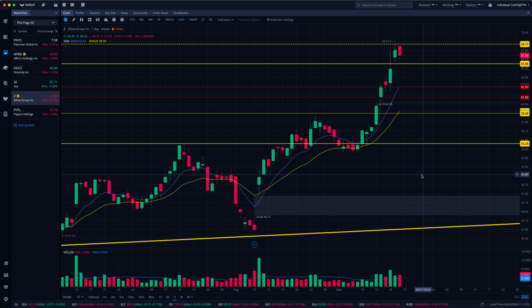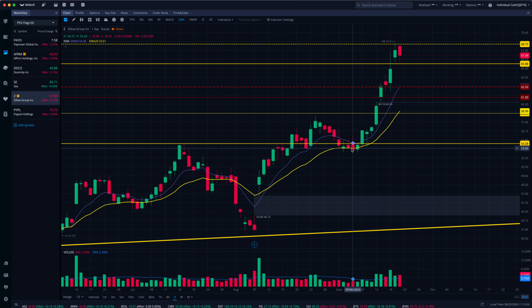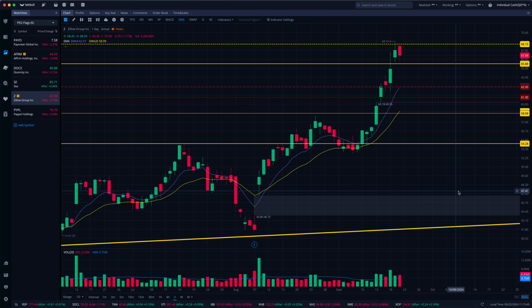I usually try to be a little patient on the first close below the 20, if it's not extended. If it closes down here, then yes, I'm going to cut. If it closes down here and it's really high volume, then yes, I'm going to cut. But the 20 EMA is not a secret, okay? Everyone knows about the 20 EMA. It's a very popular place to risk off of and trail risk on winners.